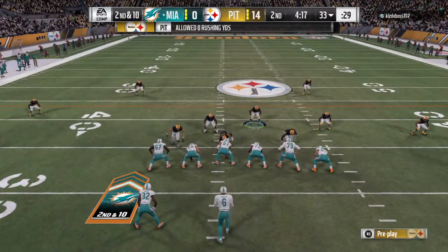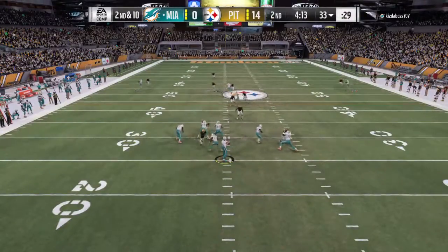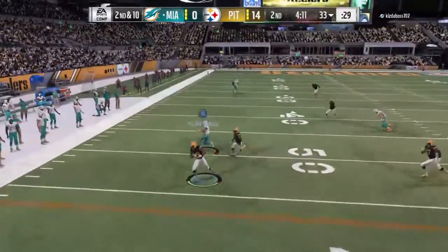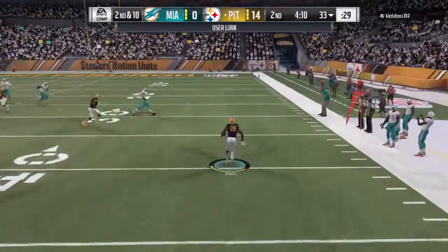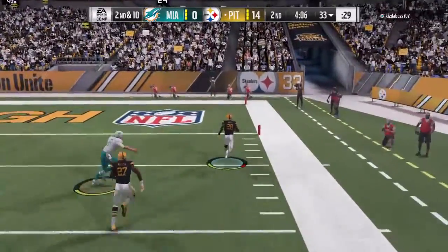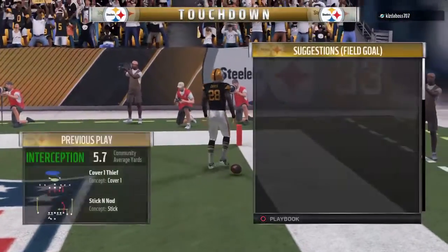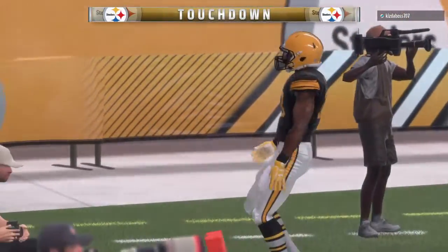No, check. Patriot. 2nd and 10. It's Cutler again. Looking for Stills here, and it's intercepted. Sean Davis with a pick. And he brings this one back. It's a pick 6 for a Steeler touchdown.